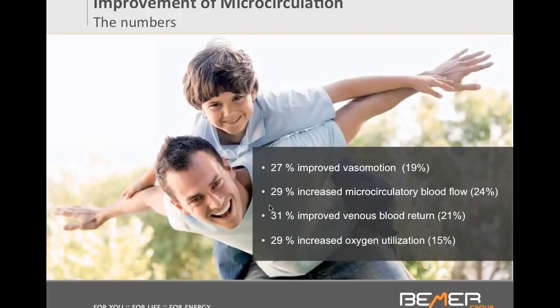And the last thing, 29% increased oxygen utilization. So this is really important for everybody, because as we know, disease cannot thrive in an oxygenated environment. And also, for instance, a child with autism, when you have more oxygen in the brain, when the mitochondria is functioning properly, the memory is enhanced, cognitive function is enhanced. So these are some of the effects that happen.